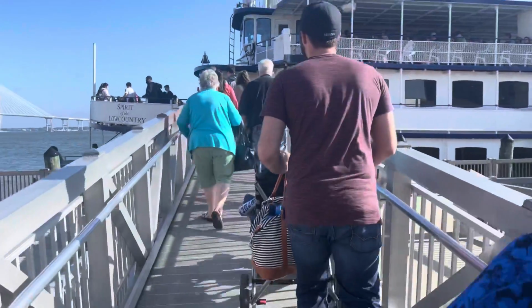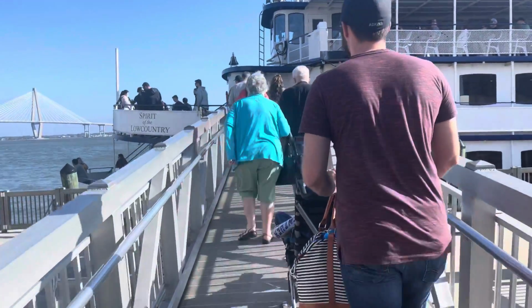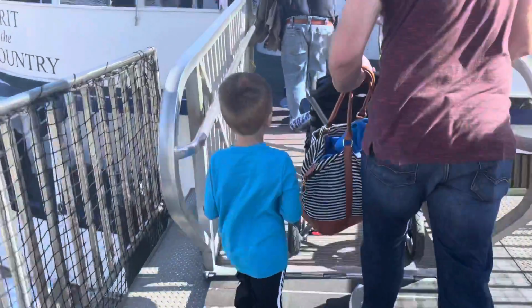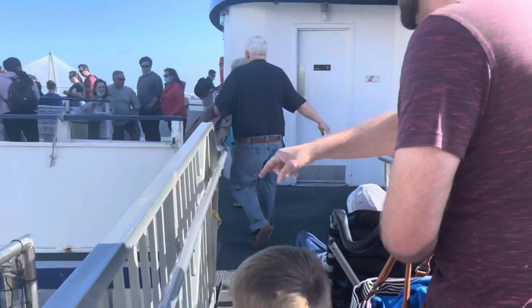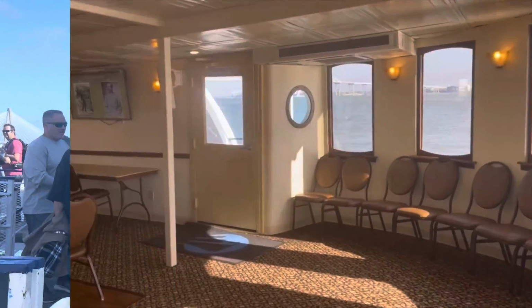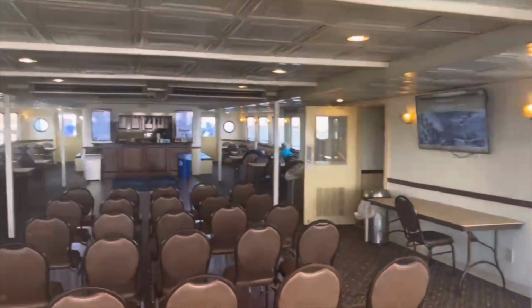They operate 2 ferries, one leaving from downtown Charleston and the other on the other side of the harbor in Mount Pleasant. And if you're looking for a wheelchair accessible option, you'll want to leave from the downtown Charleston location, which is in Liberty Square and directly beside the South Carolina Aquarium.